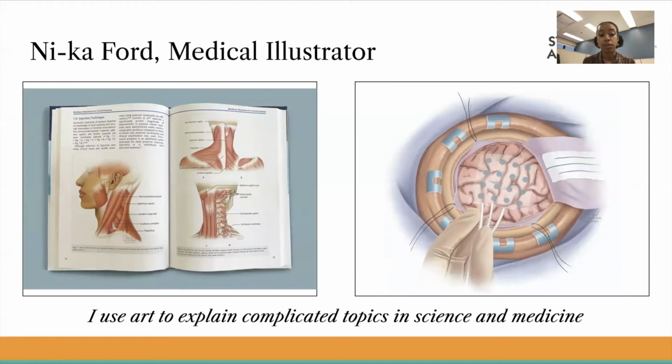So I really like my job because I work across all departments of medicine. Since I work for a medical school, that's within a hospital, I get a really large variety of projects from clients in different sectors of the hospital and the medical school. So for example, on the left-hand side, these are some illustrations I did for a textbook, and this was published last year, and it's about shoulder and neck anatomy.